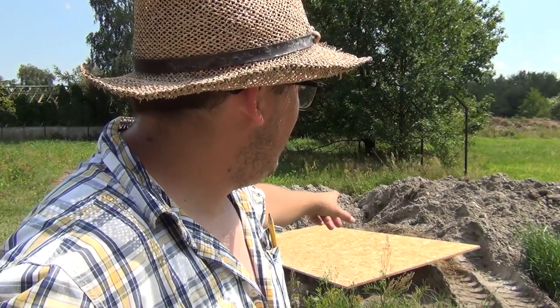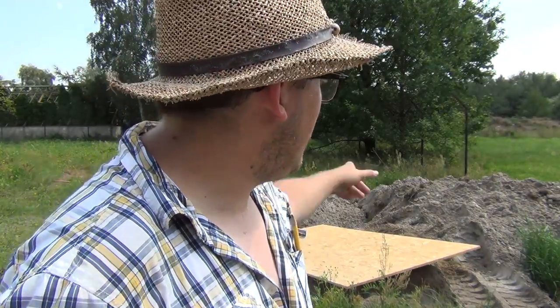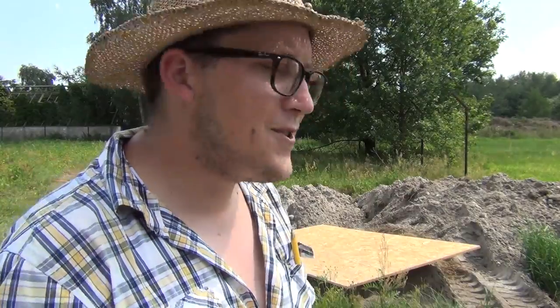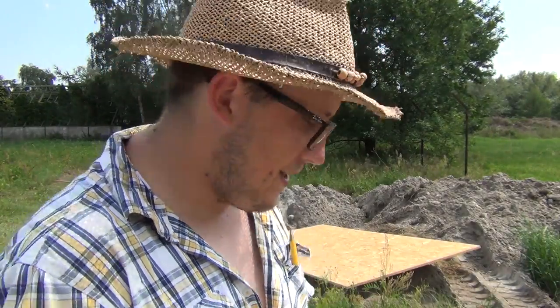So I got 18 millimeter thick boards. They come in 2.5 by 1 point something meters. So I need to cut them in half, and preferably I would use a skill saw or a circular saw or a jigsaw or something, but since we're lacking those on the construction site, I'm gonna use a chainsaw to cut it in half, both sheets, to build a box around the container.